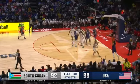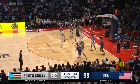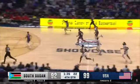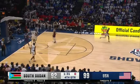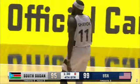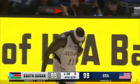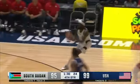Edwards drives it, kicks it. Curry corrals it against Carlik Jones. Edwards to a cutting White into the body of Wenyen Gabriel. Good D. Shayok in transition, his 6th triple of the game. And this game's not over just yet. No question. That's what they have done early and effectively. Shayok, goodness. 23 points. How about him?